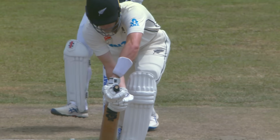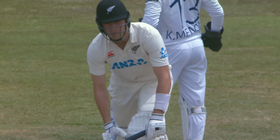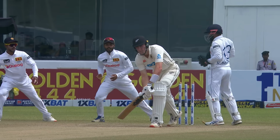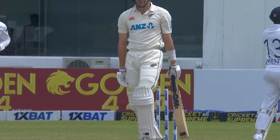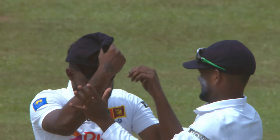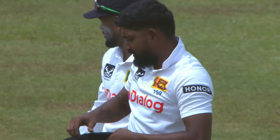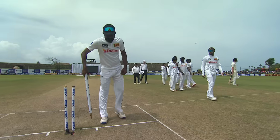There you go, wide of the crease, just straightens down the line. Not much he can do about it. He's played the line, but you just hope it misses the stumps. It doesn't. Sri Lanka, well, they played 4 test matches in the last month, lost 2, now they've won 2 on the trot.